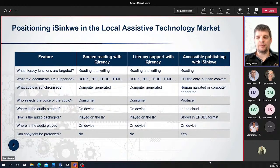And that's part of the reason why we have developed Isinkwe, also to allow publishers to produce accessible documents for our low literate, blind or dyslexic users, while still maintaining security and copyright protection. At this stage, Isinkwe only supports reading. We are planning writing in the future. And as I said, it's supporting the EPUB3 format because it's a publishing standard, and it allows us to embed the audio with the text.